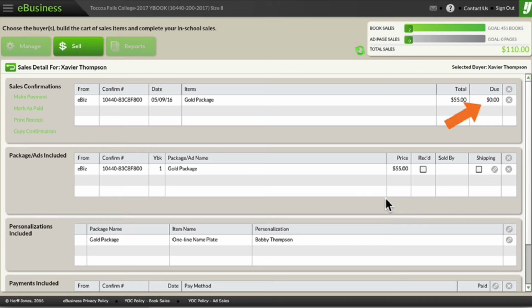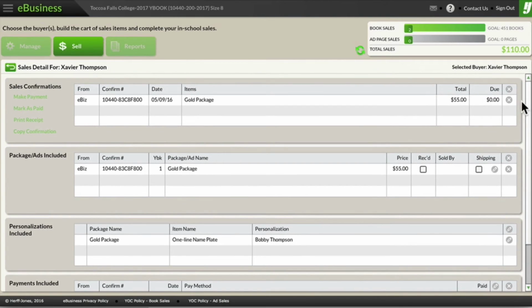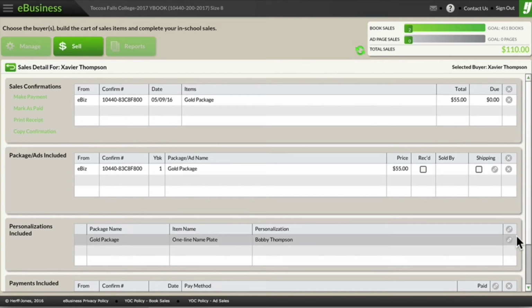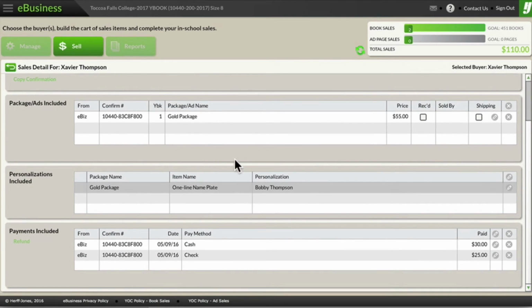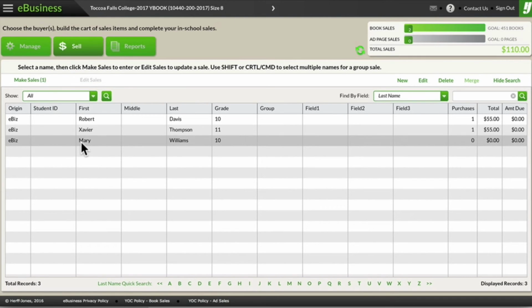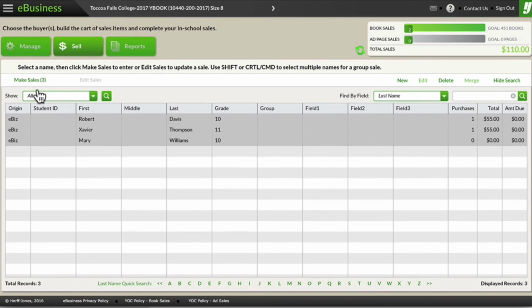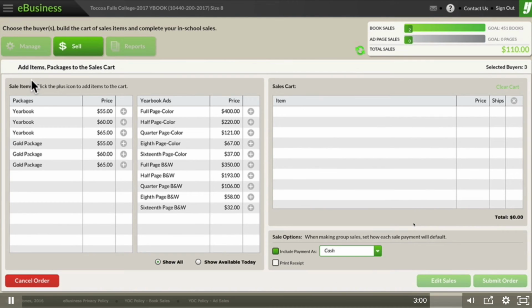In the Payments area at the bottom, I can see a record of the payments made for this order. Also notice that in this Edit Sales screen, I have the option to delete an order, to print a receipt, and to edit a personalization order. When done, click the back arrow here to return to the sales area. One last thing, you can sell an item to more than one person at a time. In the name list, hold down the Control key or the Command key on Mac and click to select the names of people to whom you want to sell the same item. Then click Make Sales.